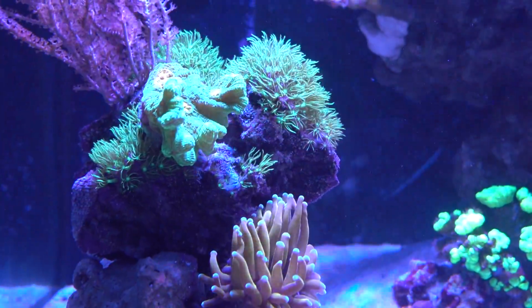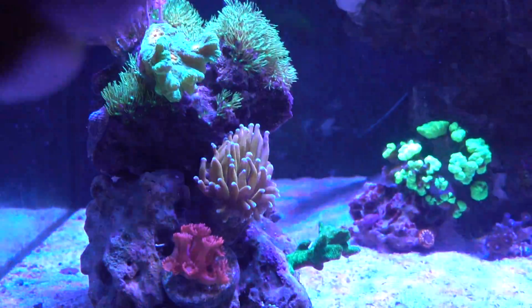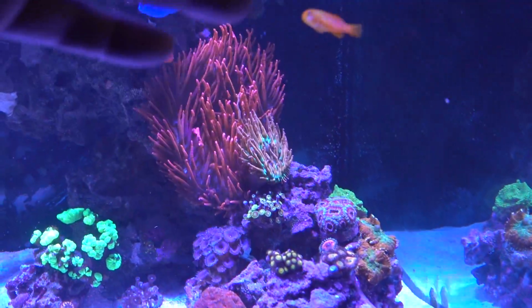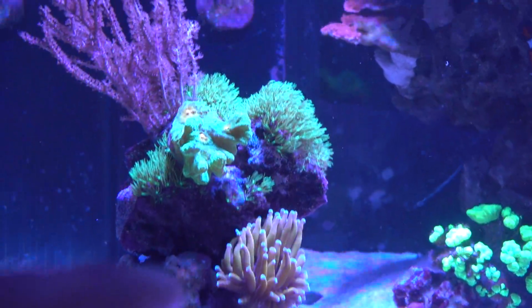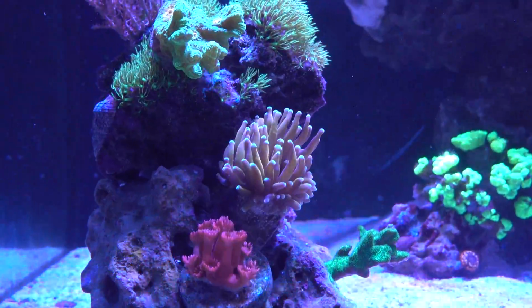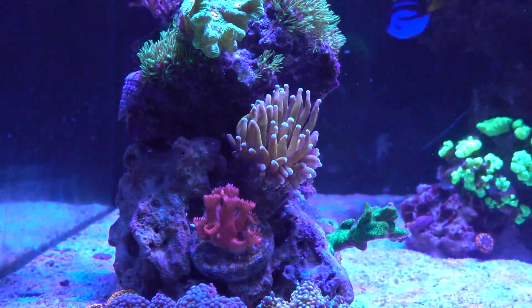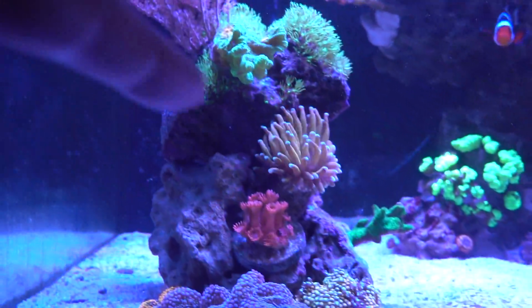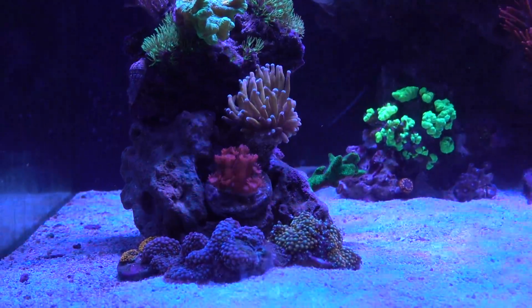This gold torch is always doing well, but I felt like there was too much flow on the other side, over there where it was before, especially since I wanted to turn up the flow a little bit. So I moved it to the new pile. Right now, I feel like it's almost not enough flow, but we will see. But I may end up moving it simply because it's a little close to the Goniopora for my comfort, and also I want to see that little divot in the rock, so it does not look like one solid column going straight down.